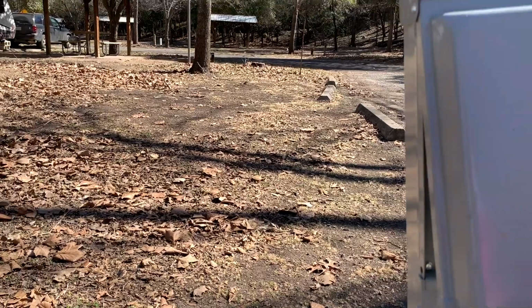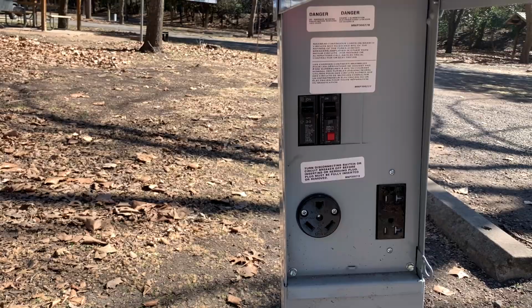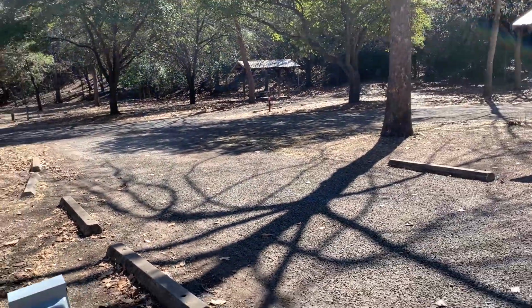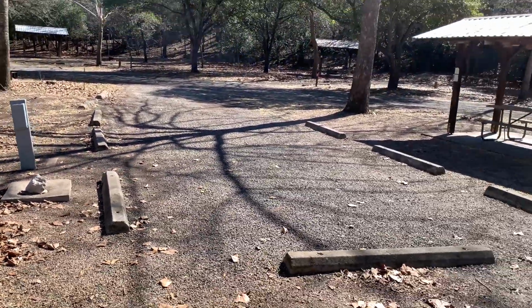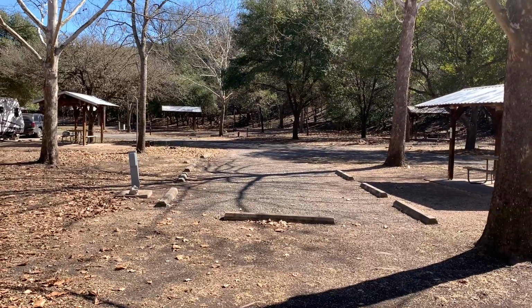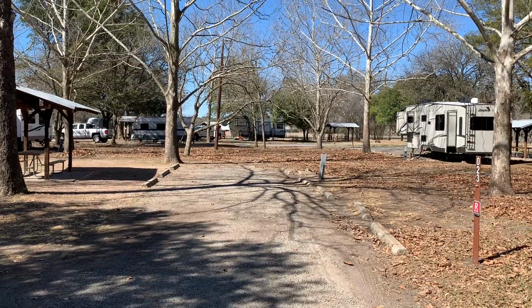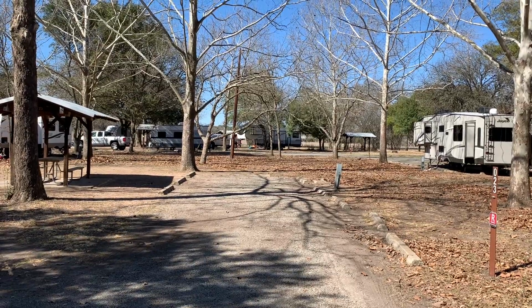But it's a smaller box, so even though it's new, yep, 30 amp service. 30 amp and 110. You got plenty of overhang on the rear of the site, so you would have enough room for a fifth wheel and your tow vehicle. Nice looking site. That was site 23, 30 amp, full hookup site, going down the book, Blanco State Park.